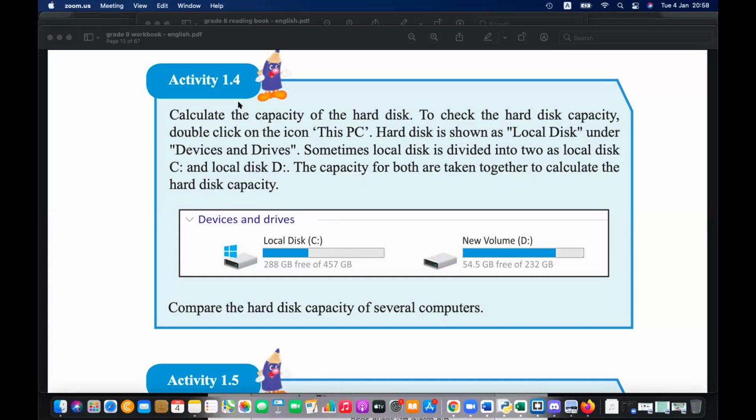So if you don't know about the computer, sometimes the person who has installed Windows only uses 100 or 200 GB to install Windows, creates a Windows partition, but the remaining amount remains blank, unallocated.